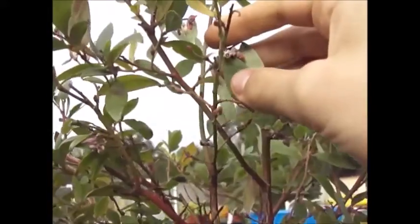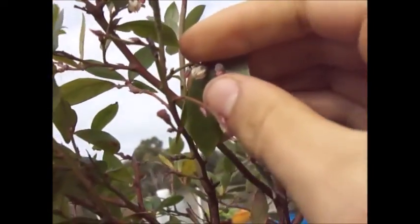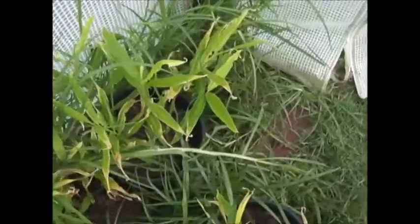Got my blueberry. Need to keep up the water because I've been forgetting to water it, but it's actually sent out another flush of flowers, so hopefully we'll get some.